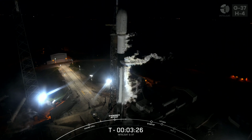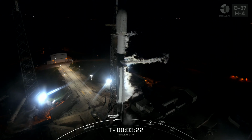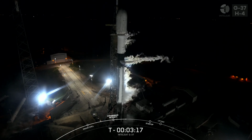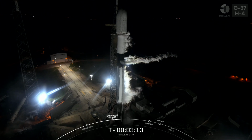In addition to these two propellants, we also use the chemical TEA-TEB, or triethyl aluminum and triethyl borane, as an ignition source. The combustion of RP1 and LOX is what makes the rocket go, and it's the TEA-TEB that sets the match to the propellant mix.